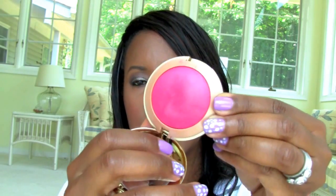And last but not least is something that came out recently that I think is so good. Milani, I love you. They came out with 2 blushes. This is Bella Rosa, which is my favorite. The other one is a lighter pink, so that's something definitely to consider if this is a little bit too much for you. But this is number 11, Bella Rosa, and it is fierce. It is fierce fuchsia.